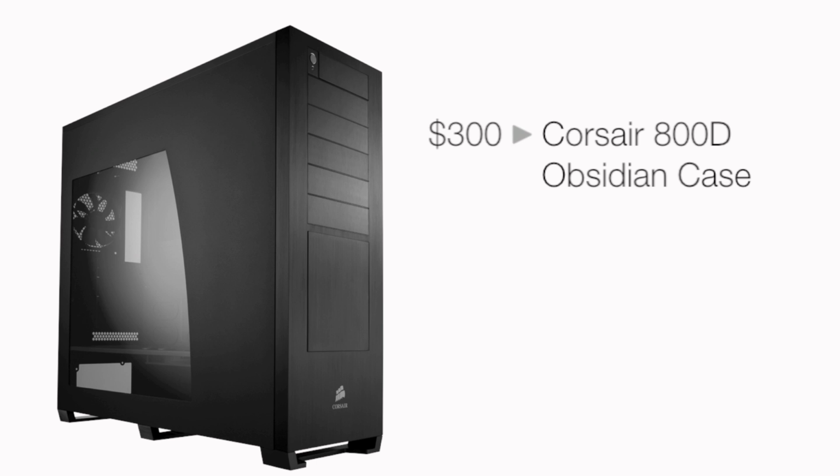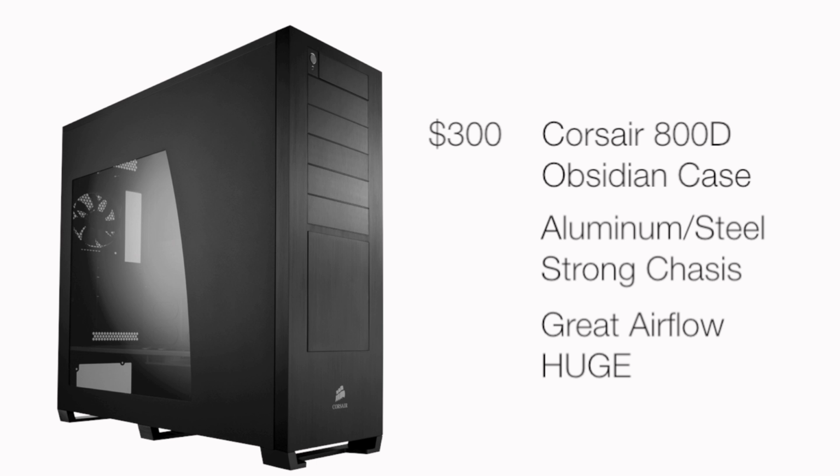So of course we need a place for all these components to go, so we went with the Corsair 800D Obsidian case. This is $300, it's a great price, aluminum and steel strong chassis. There's a lot of great features including great cable management, great airflow, and this thing is huge. This thing's massive, which is good because we have a lot of components going into this build. This thing is elegant, it looks beautiful, and is the envy of all gamers, including myself. I would love to have one of these for my system. But it's a great case overall.